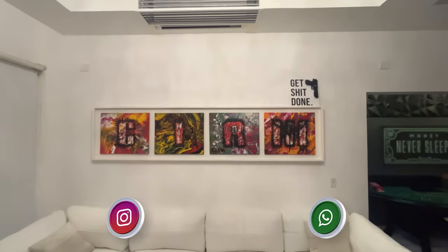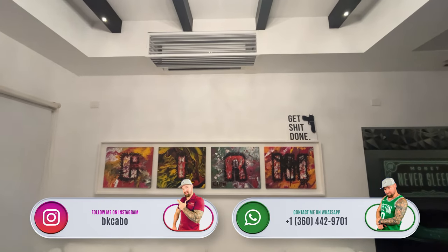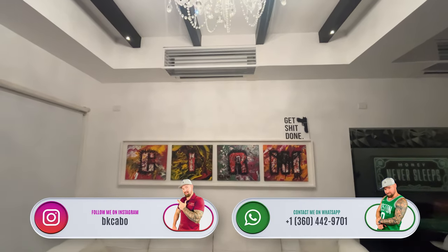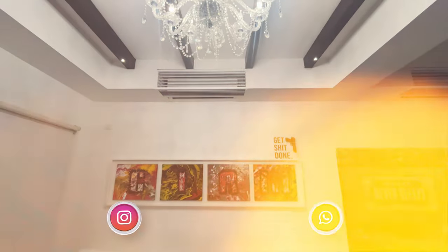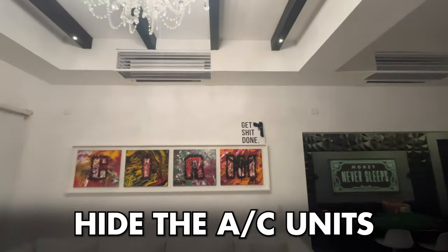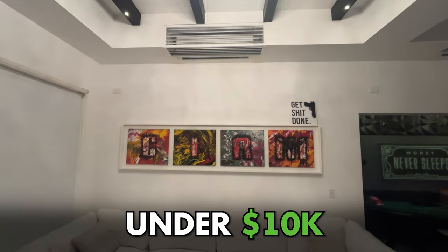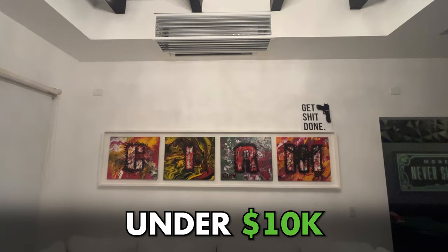So the air conditioners typically are right in about in the middle between the sign and the current air conditioner. We move those and we move them up top. Really gives it a much cleaner look. We did it over here as well. And actually we're going to add indirect lighting on the bottom as well. But yes, this can be done for about right under $10,000.